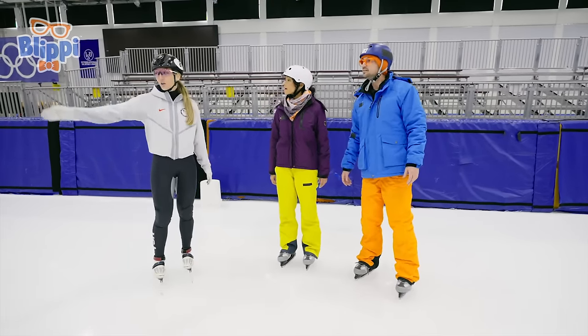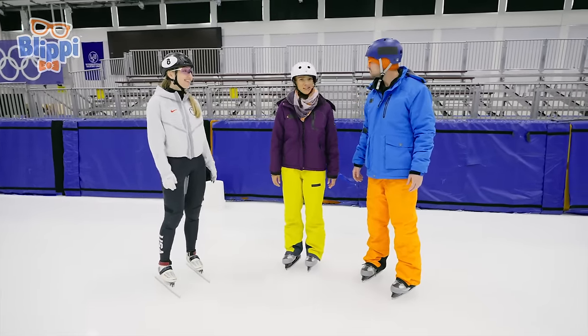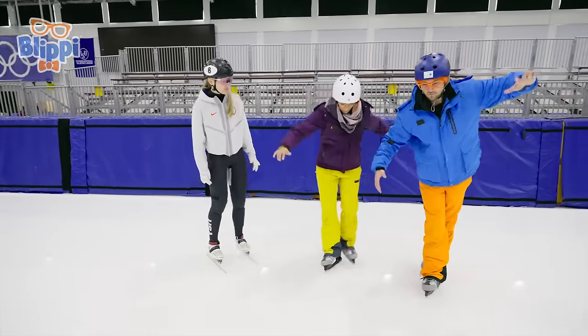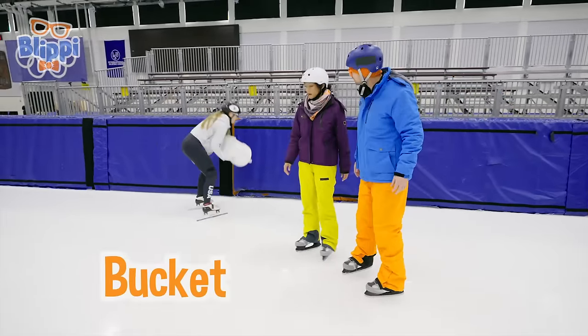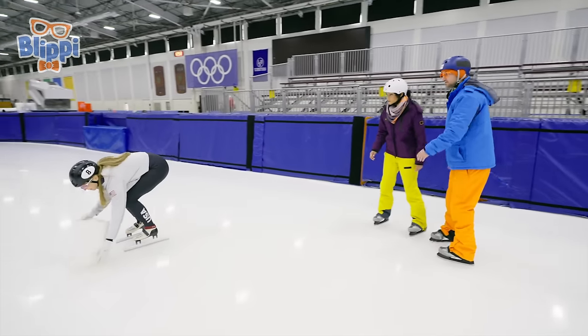And then to do a corner, you have to be able to do crossovers. Crossovers? What's that? Yeah, so that's where we bring our outside leg over our inside leg to switch them. Whoa. That's hard. Yeah. I should practice that. Yeah, so we can practice that with a bucket. Bucket? Yeah, so I'll show you guys how to do it.